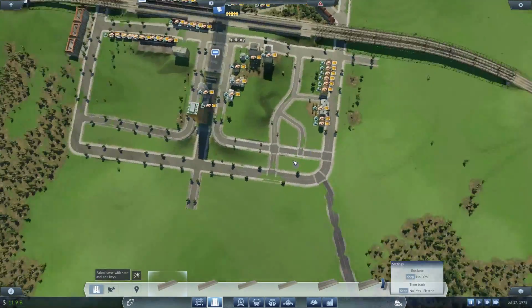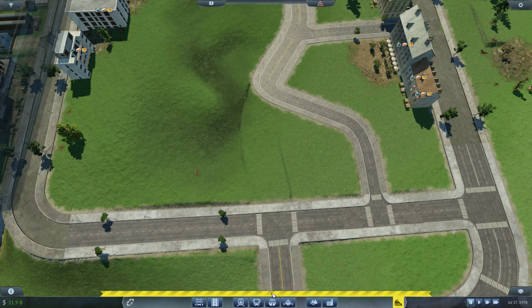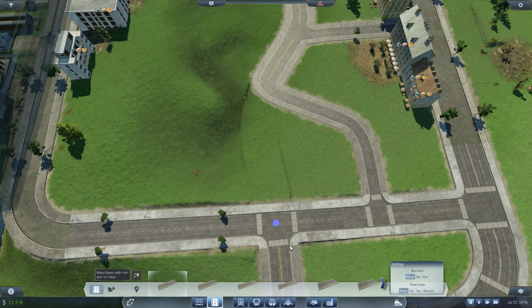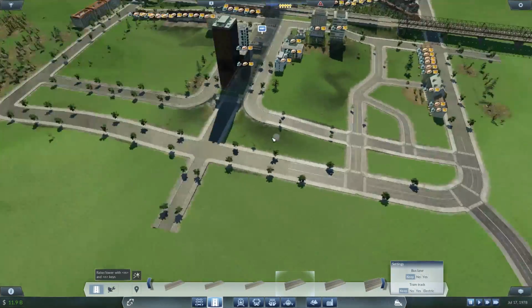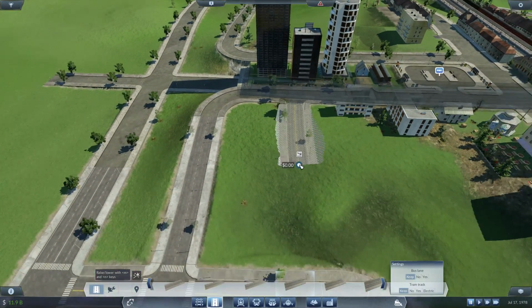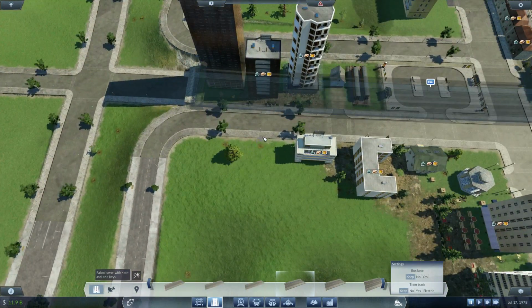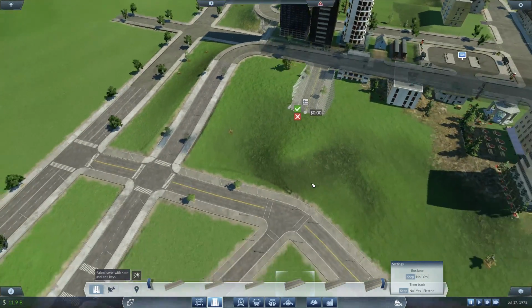That looks pretty good. Okay, I don't like this junction though. So let's just fix that junction up. That's better. Cleaner. That's a much cleaner junction. So there we go. That's that done. Now, could we potentially take a road off this? This is the one that's going to be the difficult one.